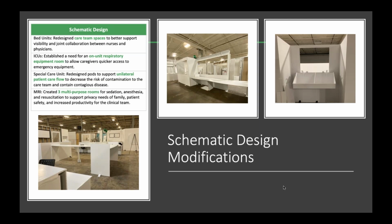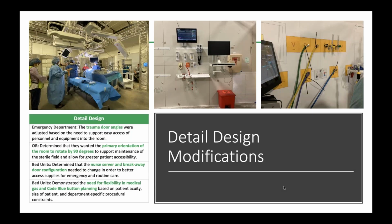We made a lot of changes to the emergency department. So in the initial drawings, the emergency room had malaligned corridors, and so to move patients from the patient room into the trauma bay required multiple right angle turns. And if anybody's ever dragged a patient down the hallway on a stretcher, you'll know those things are really hard to maneuver. And so minimizing those right angle turns really helped get the patient out of the exam room into the trauma bay quickly.